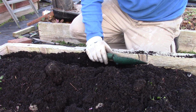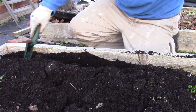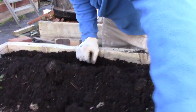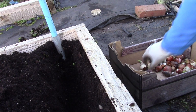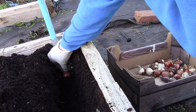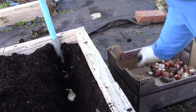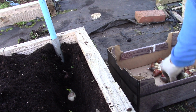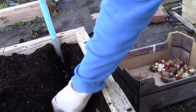Well, I think 8 inches is a bit excessive, so I'll go about 5 or 6 inches. Right. Grab the camera. So I don't know what colour they are, but they're going to go in side by side like that. I'll lay some different varieties in, mix it all up. I'll put the little ones a bit higher up.